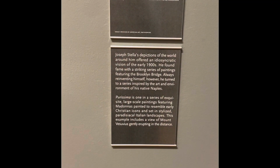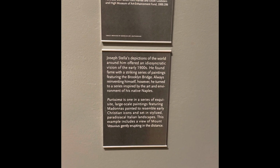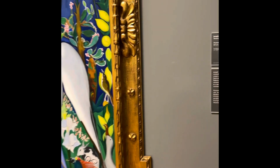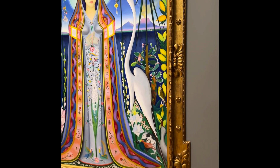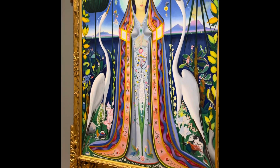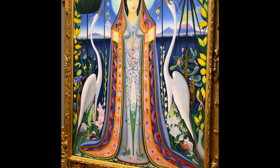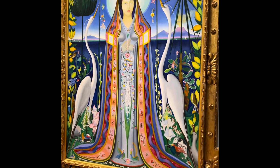Alright, so this depiction is an idiosyncratic version of the early 1900s. I just want to show how massive this thing is and how beautifully colored it is. I'm digging the birds, I'm digging the flowers, I'm digging the moon. I'm even digging the frame. The pictures are so beautiful. The flowers are so gorgeous. Even her dress is gorgeous. Look at the flower detail on her dress.